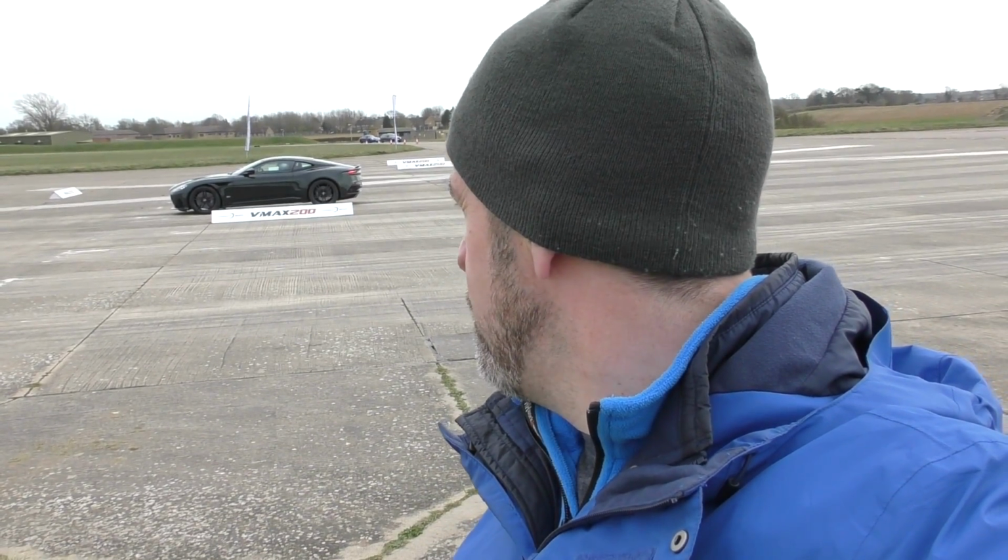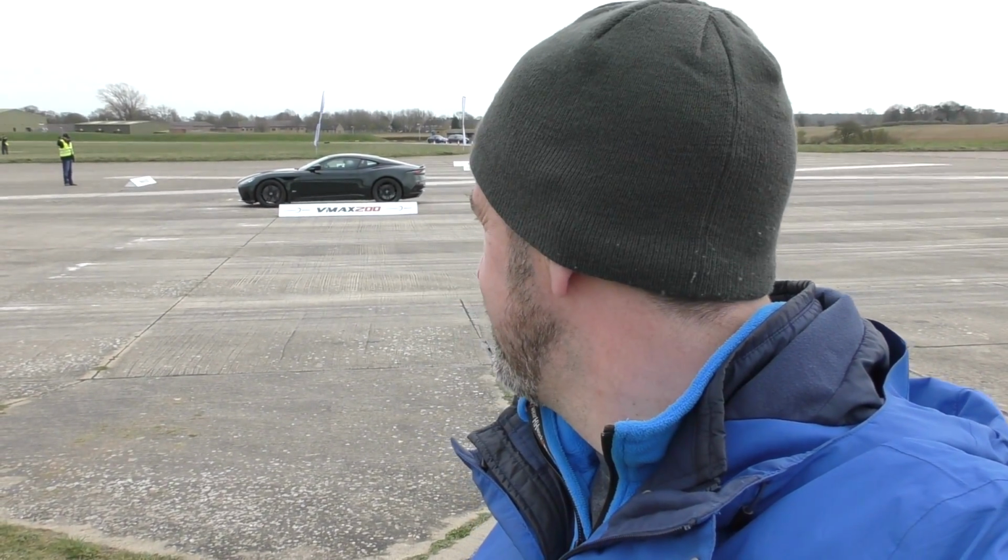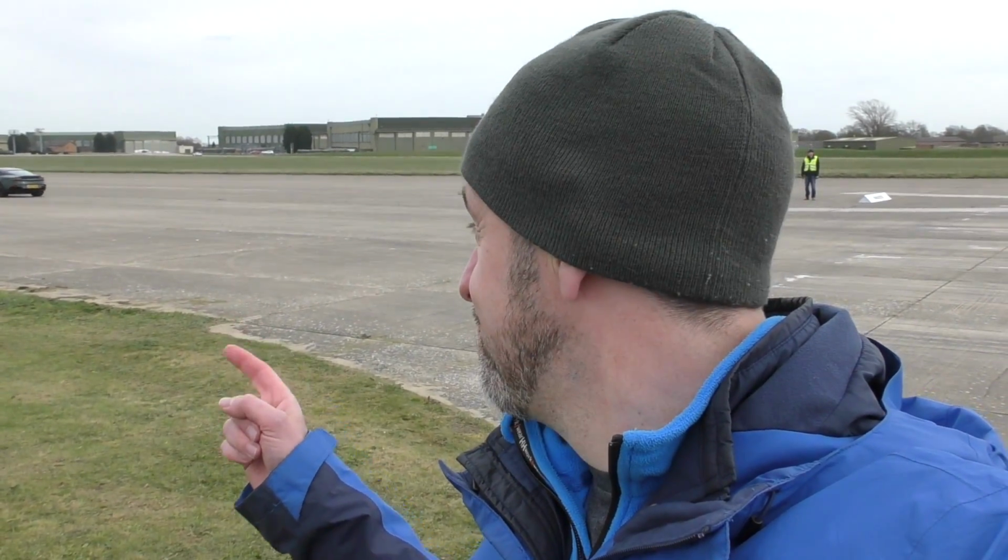Yeah. So this event is supported by Aston Martin, and you can basically get to drive a DBS Superleggera up the runway. I think I want to go with that.